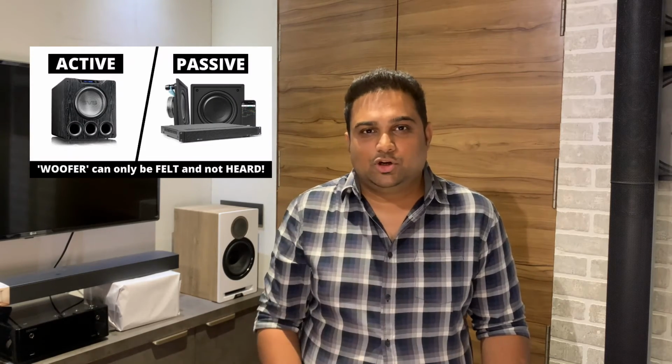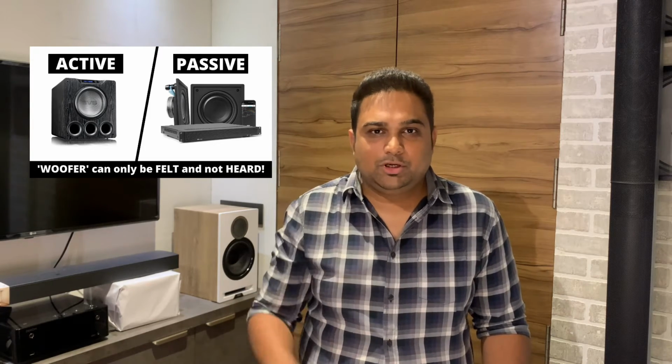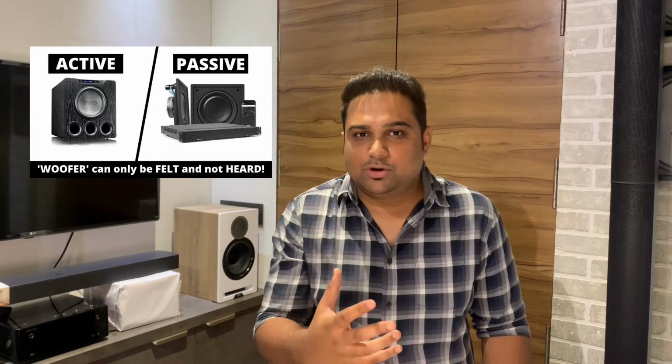So if you are still not aware of the difference between an active and a passive woofer, make sure to use the link above and educate yourself about what is passive and what is active. So this particular woofer is active, which is good. It is an 8 inch driver, which is decent enough for that particular package and the price point. The only drawback being that it's a down-firing woofer.